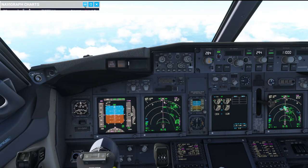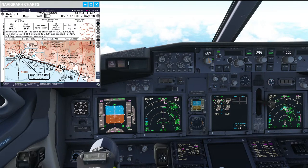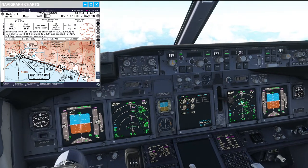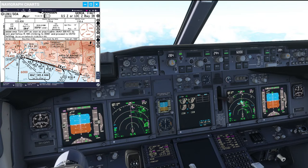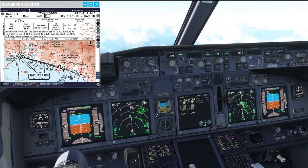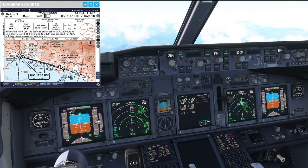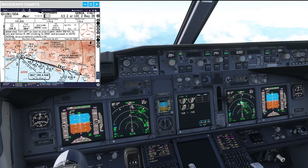Okay, so what was the MSA again in the area? Coming from down here, 6,000 feet. Let's go down to 6,000. Set 6,000, check. Set altimeter 1020. Passing 11.9, descending 6,000. No flex. Standby altimeters set.